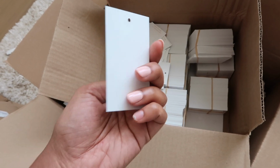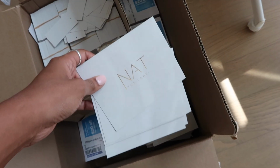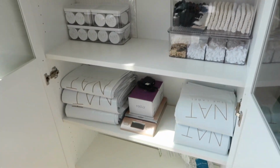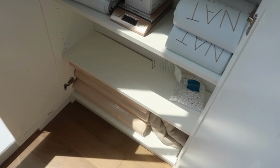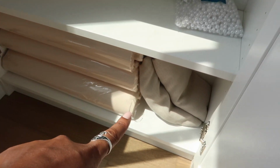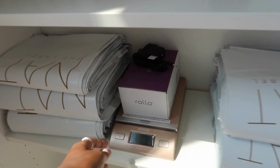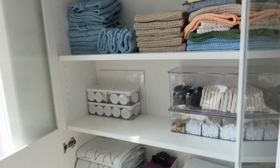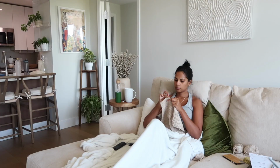Love how minimal it is. And I also got the thank you cards. So I'm currently trying to organize it all here, as you can tell. I have the medium size, small, and then the other ones are large. I also have some tissue paper, my backdrop. These are just little beads in case I decide to use them. I probably will give you guys a proper tour once everything is organized.